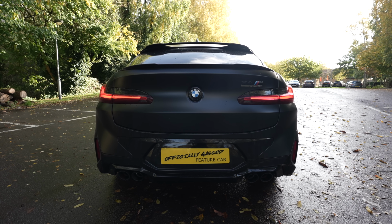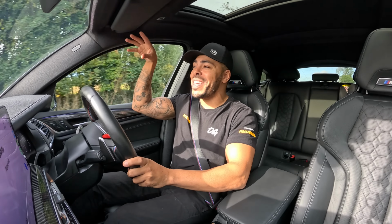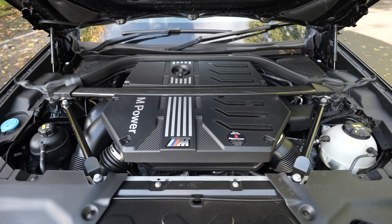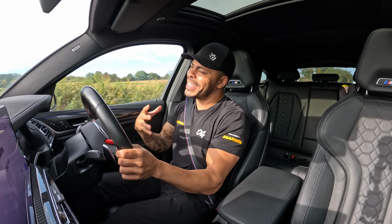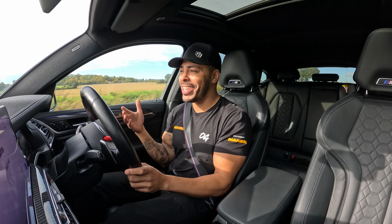But guys, you all know me, and I buy my cars with tuning in mind, and we know that this has got the S58 engine, which has a quoted 510 brake horsepower, and I like my cars to give me that feeling, and to get that feeling, they've got to be fast. So is this car fast is the question.